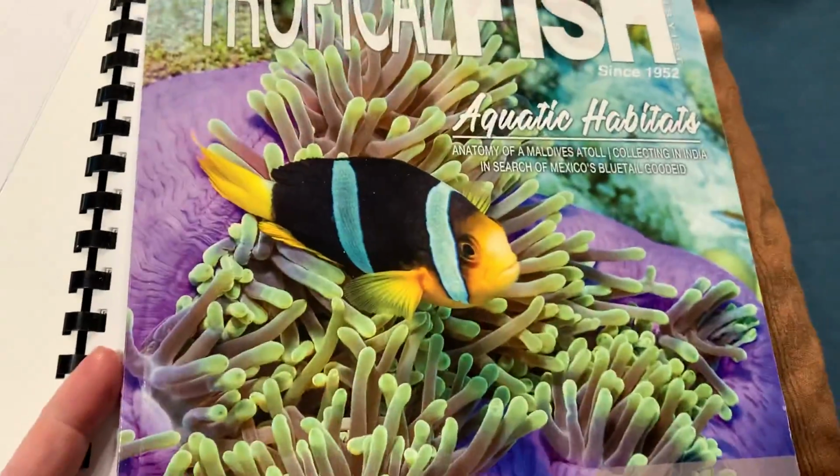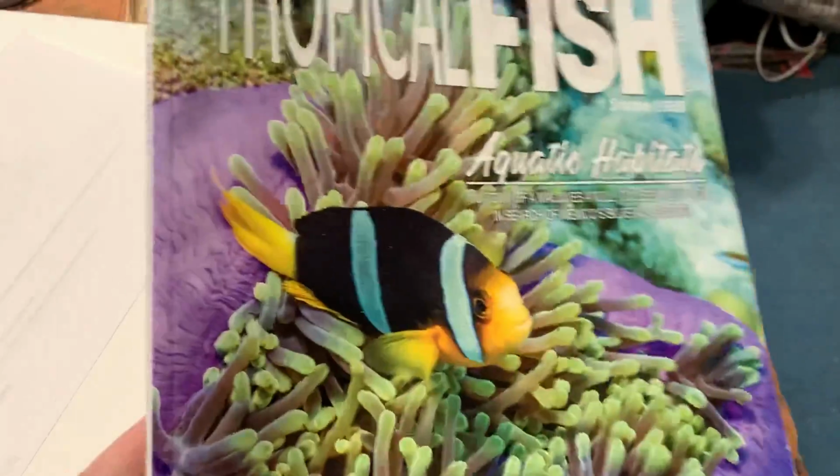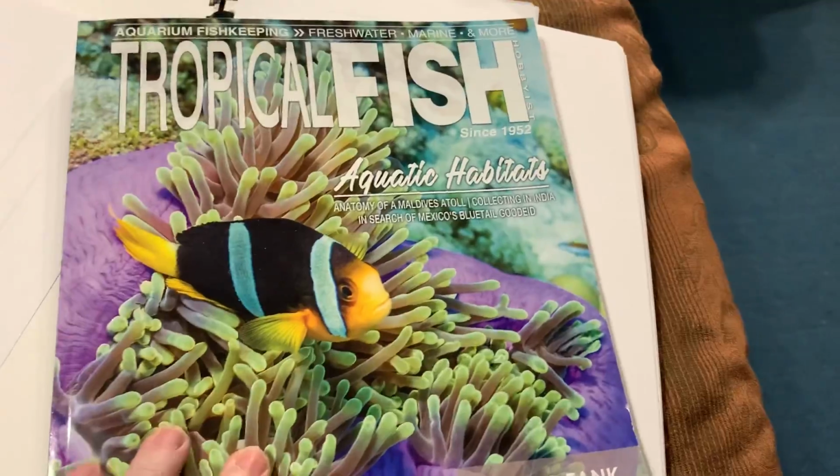So the other thing, if you can find them, is old tropical fish hobbyist magazines. This is a brand new issue, but they used to have a monthly. Well, it used to be monthly. Now it's every other month.